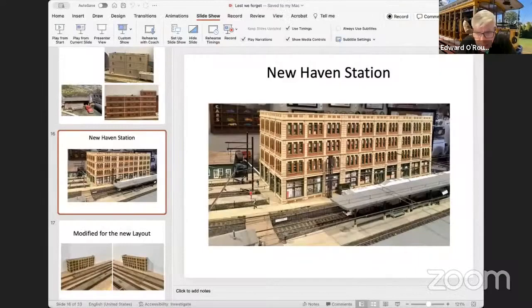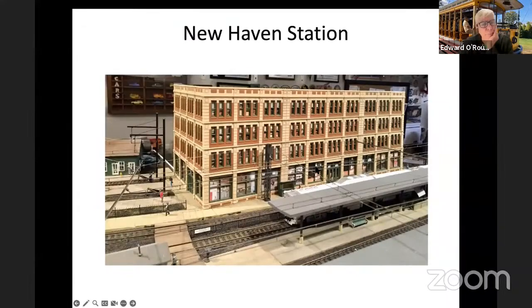And here we are. We got as far as the New Haven station. Now the real New Haven station is a Beaux-Arts structure built in the early 1900s. And I had to have this in my station area. The station is obviously a big part of that. But there were no kits that I know of available for it, and I didn't have a good sense of really enough of a plan of it to try and scratch build it someday maybe.